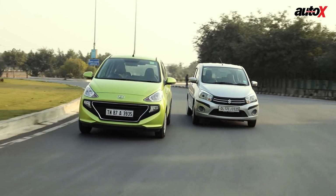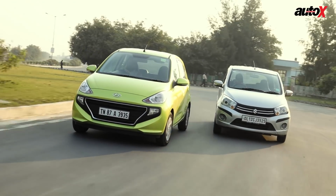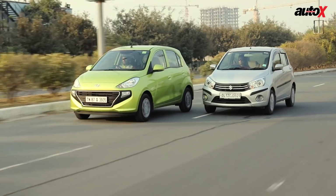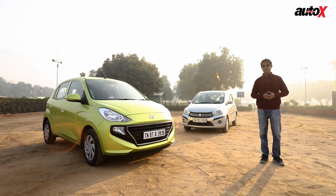The Celerio and Santro, in fact, are the flag bearers for the B1 segment. Compact and feature-packed, these cars aim to cater to all the needs of the small car buyer. But today, we're here to explore yet another aspect to these cars, the automatic angle.